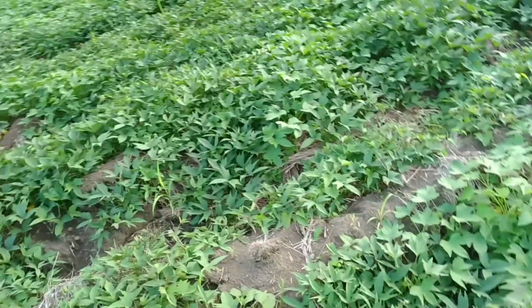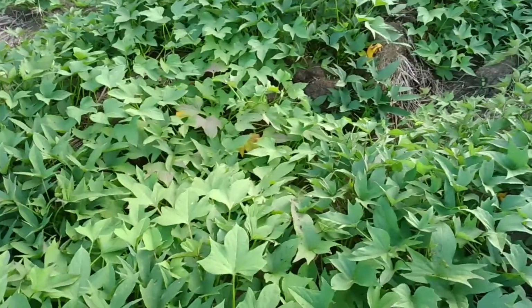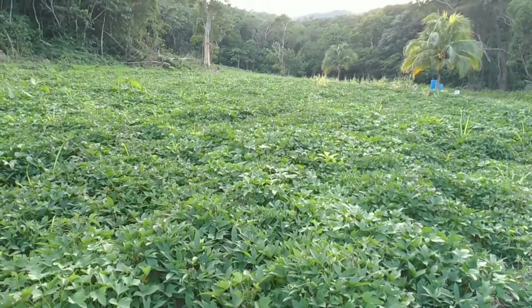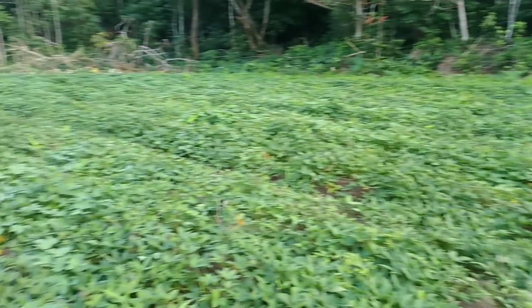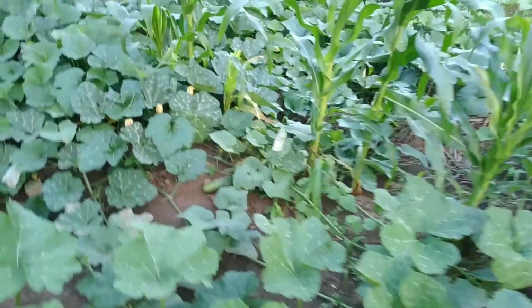And at the end of this month, so that's within another week, the sweet potatoes would be at 3 months old, which means that we should be able to start reaping sweet potatoes from this section within another week. All right, again there, pumpkins all over, man.